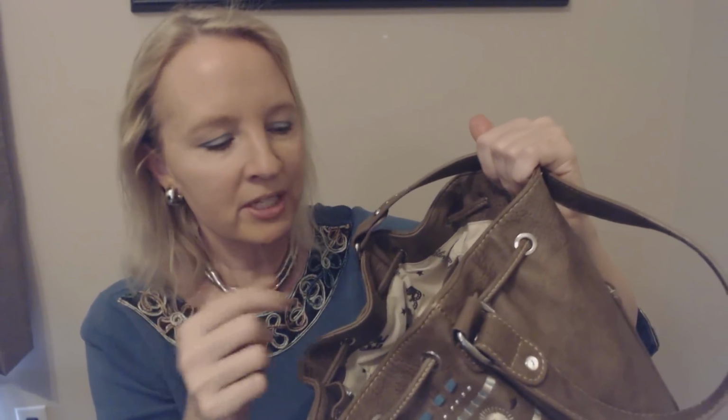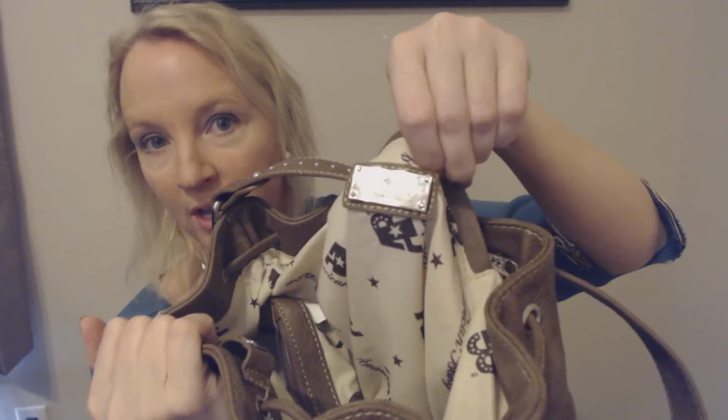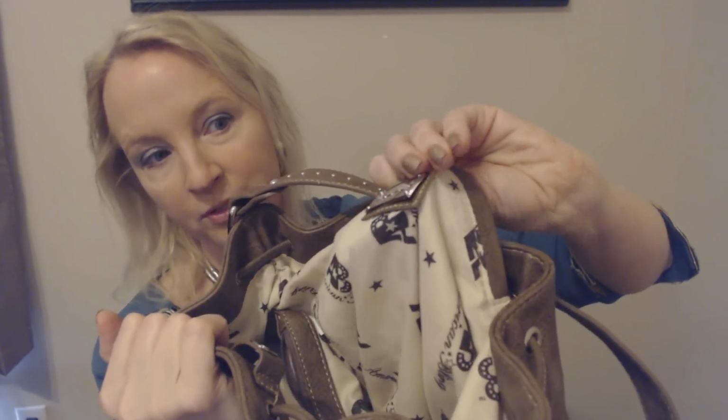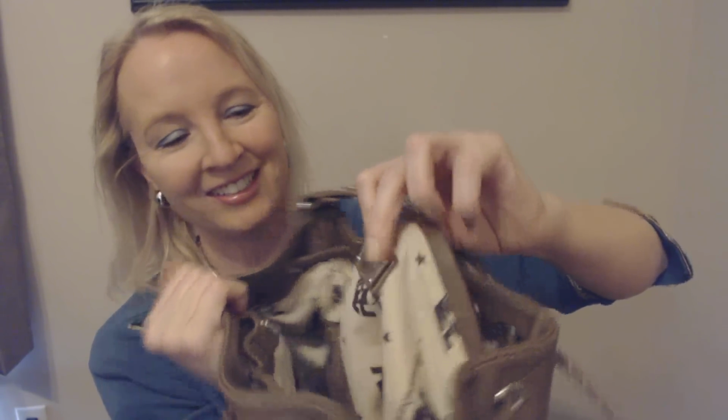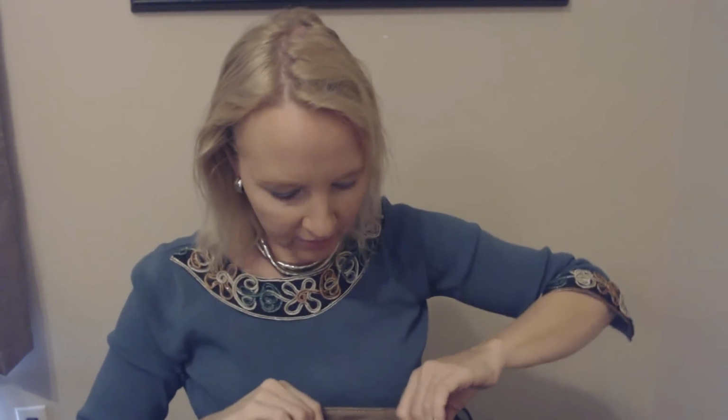Just little things that might be difficult to locate down in there. And it has the American Bling logo on the outside of that small zippered compartment. It's quite shiny. It's very shiny. Very cool. All right. And then we have another.